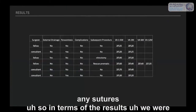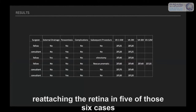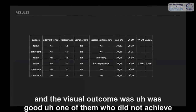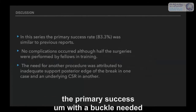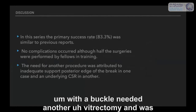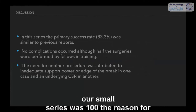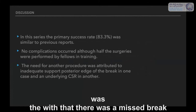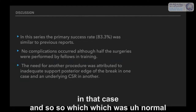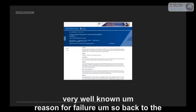So in terms of the results, we were successful in reattaching the retina in five of those six cases, and the visual outcome was good. One of them who did not achieve primary success with a buckle needed another vitrectomy, and was successful. So the overall success rate in our small series was 100%. The reason for the failure of the primary buckle was a missed break in that case, which is normal when you talk about scleral buckle. It's a very well-known reason for failure.